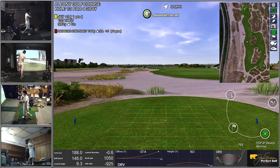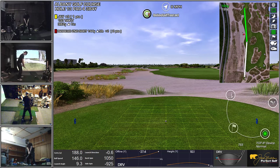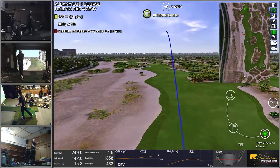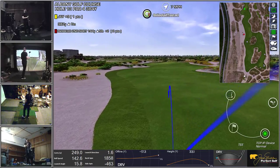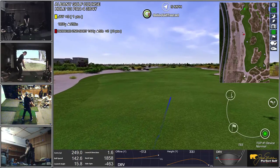And now Tiger to finish off his par at 14. And Tiger Woods at 9 under par. We'll head over to the par 5 15th. A chance to make up some ground on Tony Finau. And now Xander Schauffele 10 under par in second place.